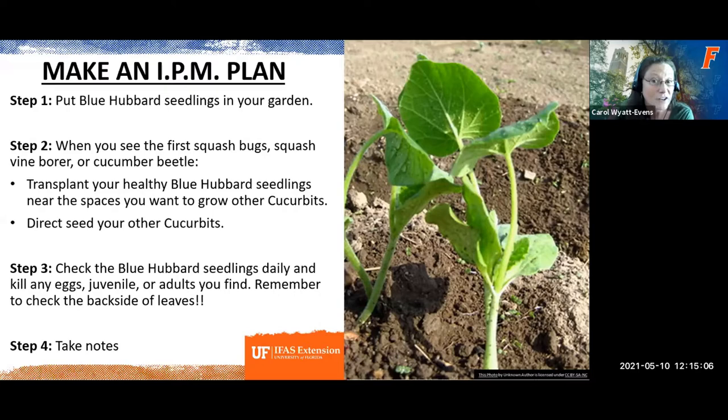You're going to continue to scout daily for eggs, immature insects, or adults that you find on those blue Hubbards. Be sure to check the lower side of the leaf, because remember, the adult females lay eggs on the lower side of the leaf. You can use a hand lens to identify the eggs. As I've said before, purchasing a hand lens will be the best dollar you've ever spent in your life. And keep good records of what you find, where you find it, when you found it, how many you found, and the environmental conditions when you found it. This is going to help you season to season, year to year, knowing what to expect and when to expect it.